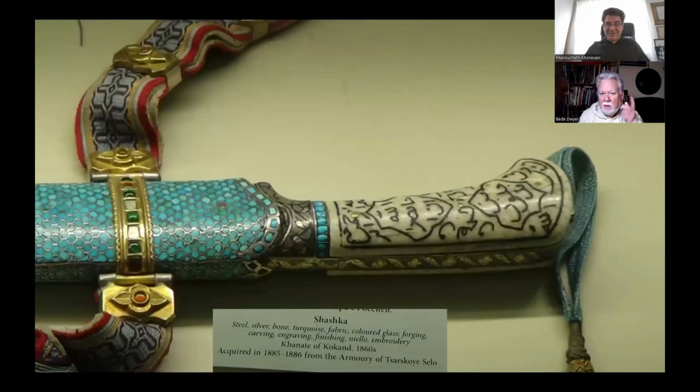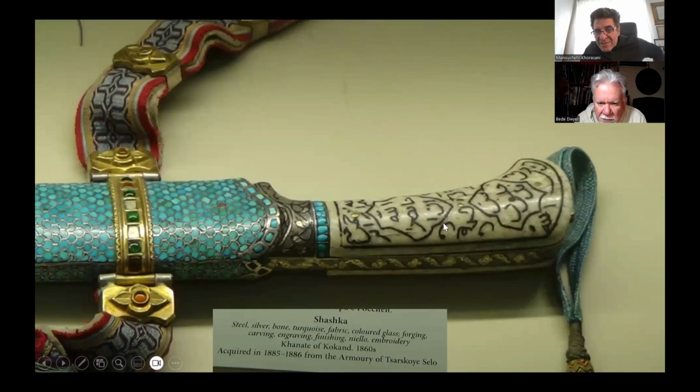Okay, let's start. Look at this. Beautiful. I think you're right about that being walrus ivory. It's got that typical crackle pattern in the surface. Do you see that crackle pattern? Exactly.